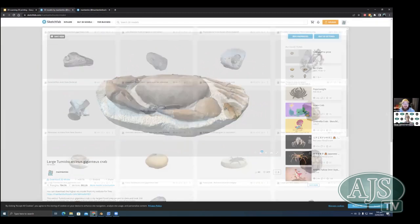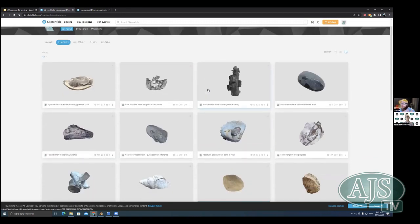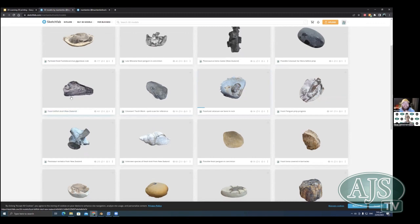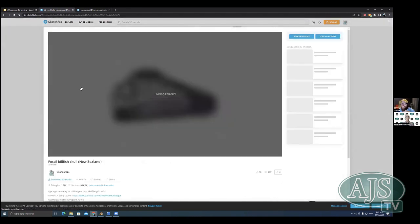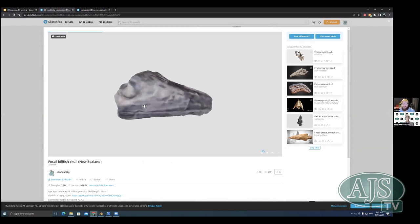So I've got a whole bunch of fossils that I found, and then people download the models and print them for themselves. And do you print a scale model out of the generosity of your heart, or do you make any revenue out of that? Oh no, I don't make any money out of that. I just like sharing it. A lot of schools do this across New Zealand, so instead of looking at international fossils, now they can look at local New Zealand fossils.